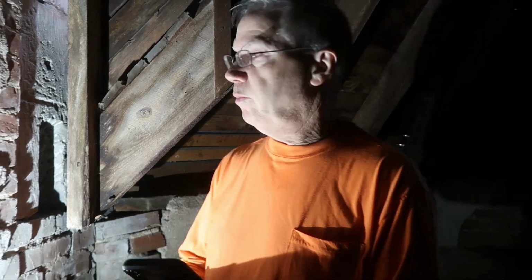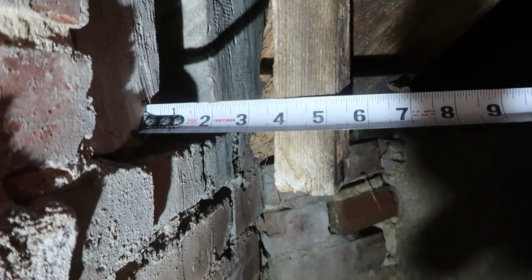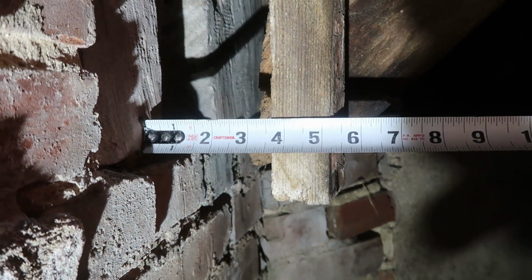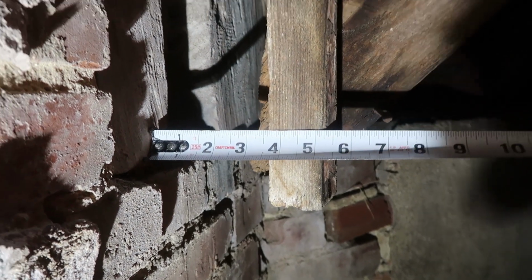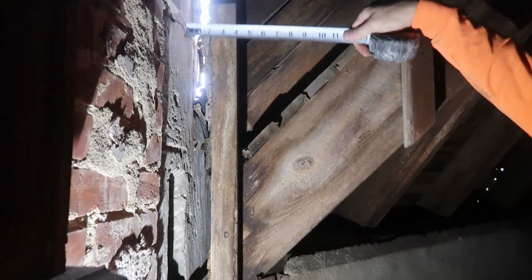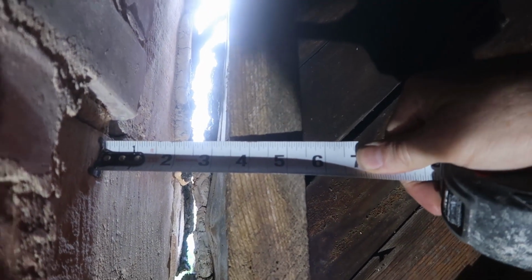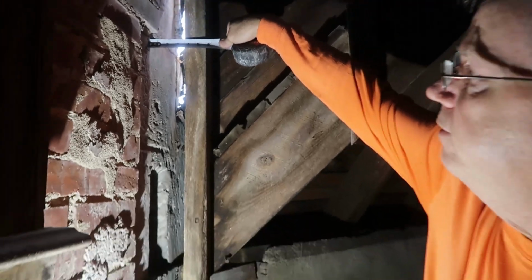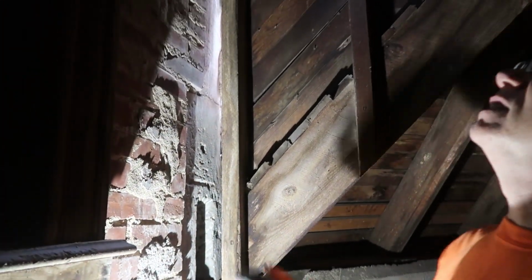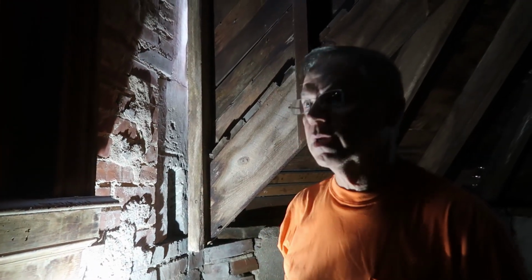This should be 3 5/8 at the bottom right, and it's almost 3 5/8. Then the middle right should be 3 3/8, and it's 3 1/2. So that's moved an eighth of an inch. But that's an eighth of an inch on a wall that's 50 foot high in the sky. I check these just to make sure.